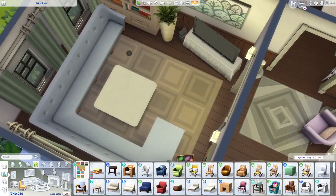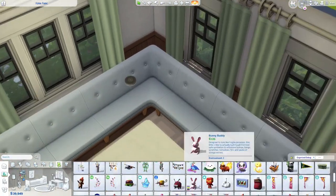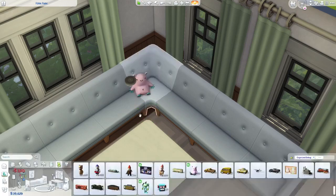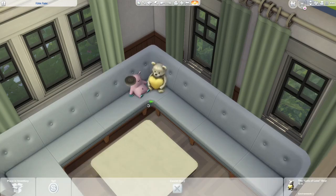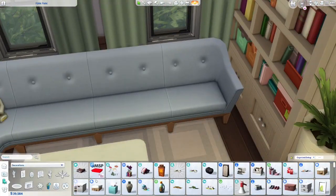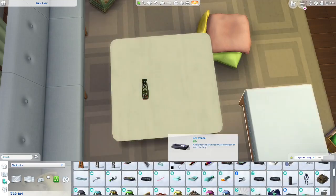And then like I said before, for the budget, she said that she wanted it to be under 75,000 simoleons, but it ended up being under 70,000 simoleons, and I thought that was maybe good.